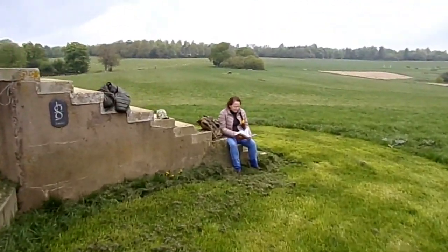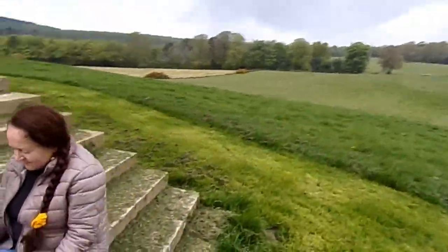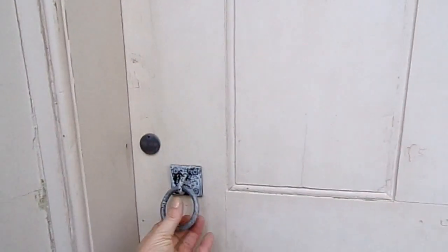There's the mouse doing her research. Ooh, long legs. Just on the off chance. No, no chance.